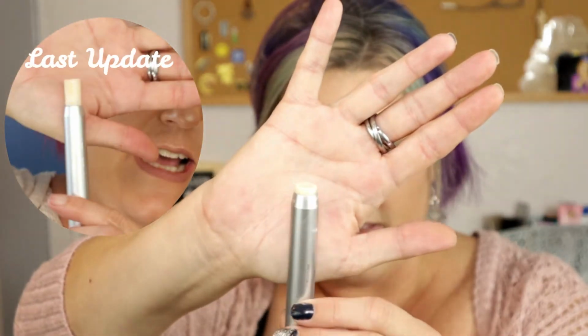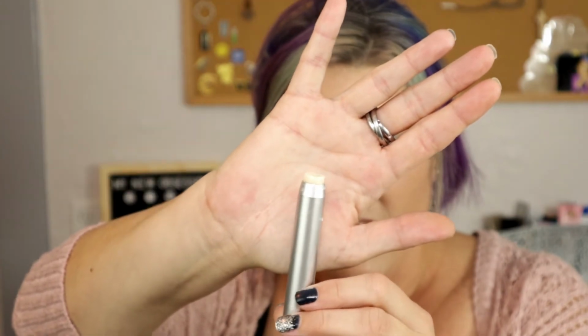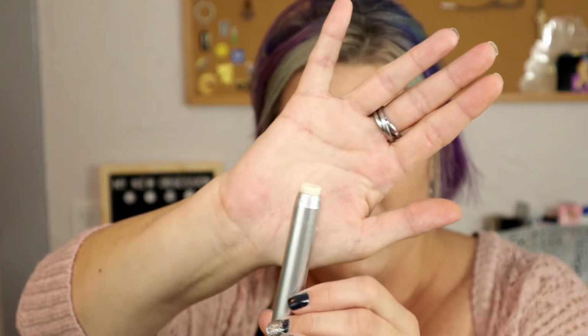This is the Pure Exfo Lips. It's the Pure Lip Exfoliator. And this is what I have left with this guy. You guys, I have used so much of this. I am so proud of myself. With the amount of usage I've gotten out of this, it's almost gone. So I'm really excited about that. I have no doubt in my mind that I can get this completely used by the end of the year, which is only a couple months away.